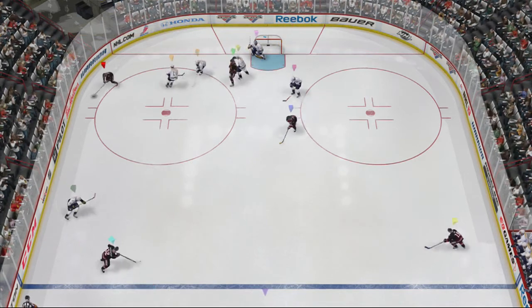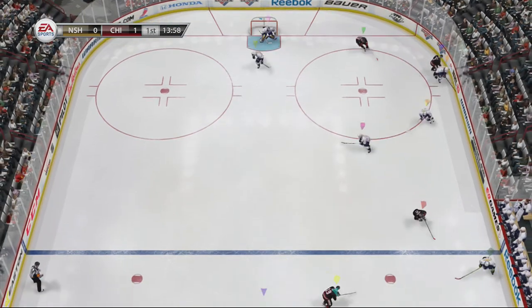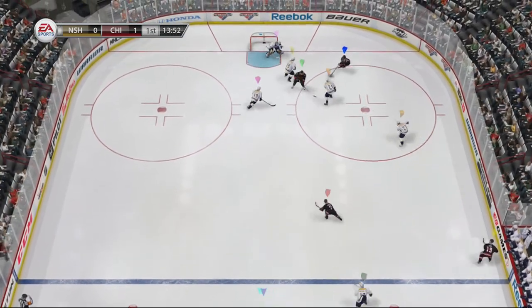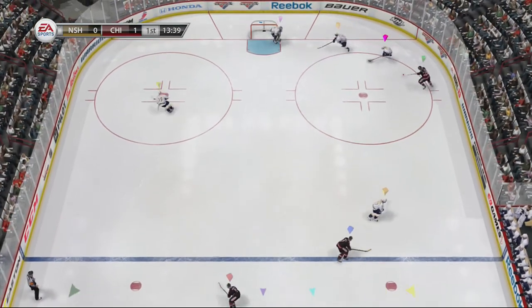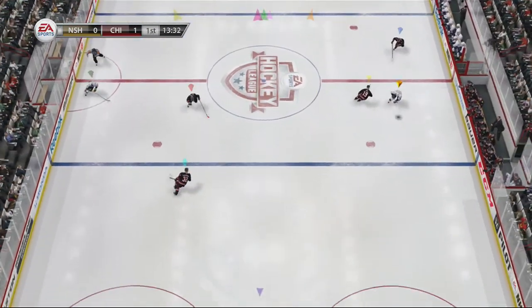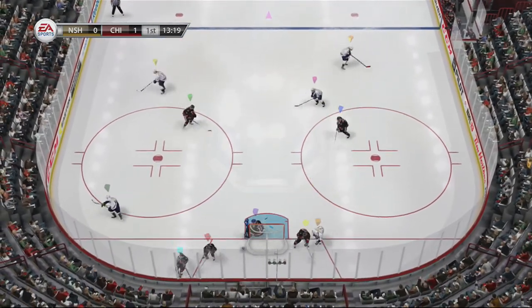No daylight. Puck moves back up to the point. Raymond's putting the body on out in front. Pokes it away. Big time shot. Nice pass out of the defensive zone. 2-on-2 in the rush. Oh, he wristed that one. That'll go wide of the net.